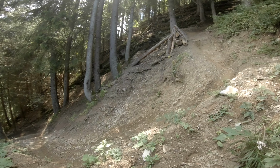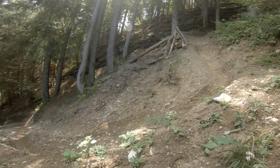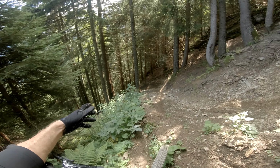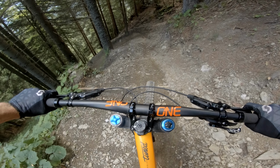Oh, now I'm stuck. So Ben just pointed out that turn is brand new, and he says it's the easiest it's ever been. It's like if all of these things were by themselves, it'd be no big deal, but it's because they're all on this one track. Come on.